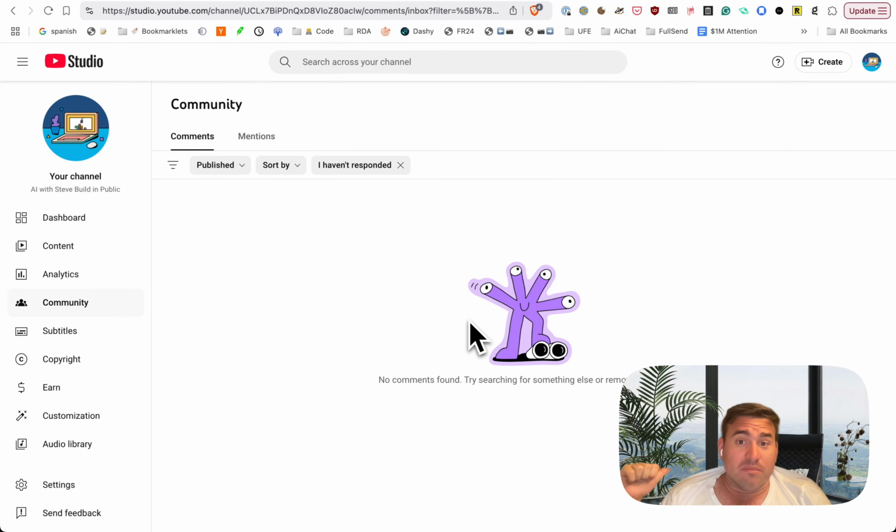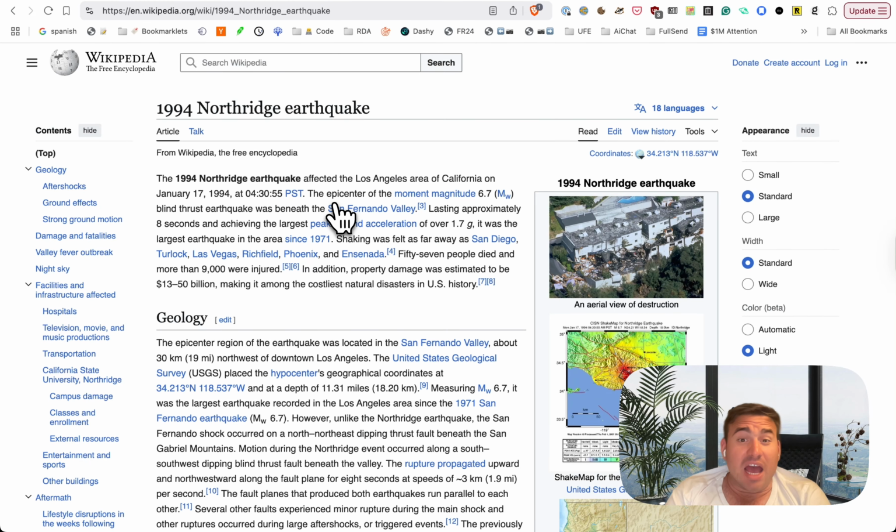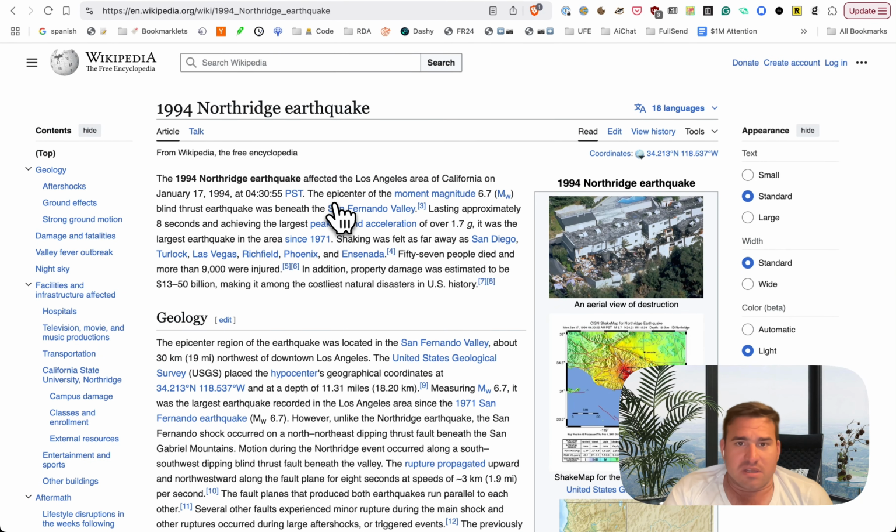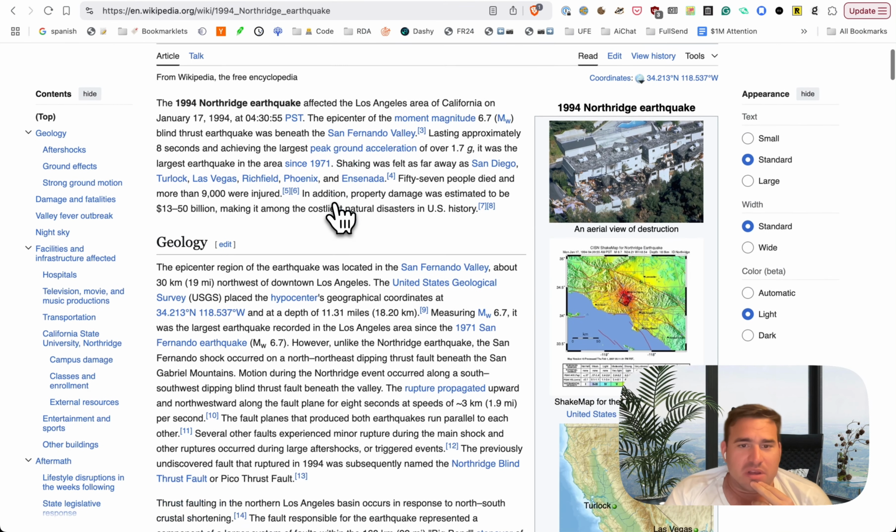I was a little kid when the big earthquake in LA happened in the 90s. It was called the 1994 Northridge earthquake, and I remember this as a little kid because I was actually born and raised in Southern California, right at the edge of Southern California.